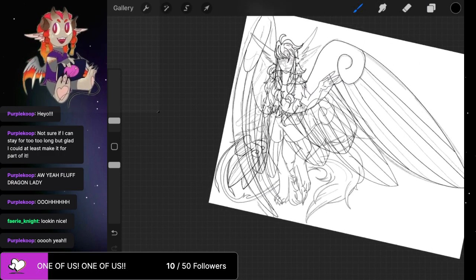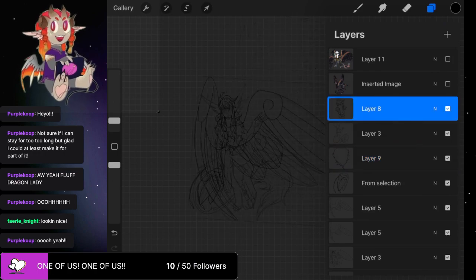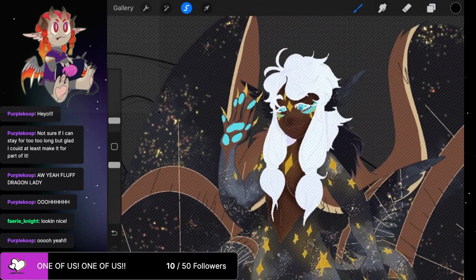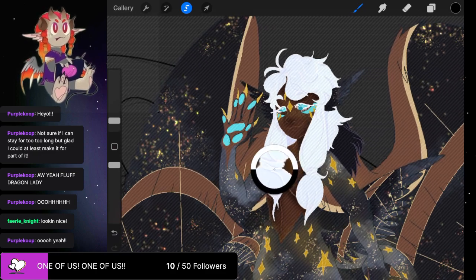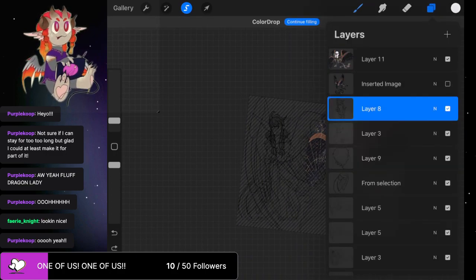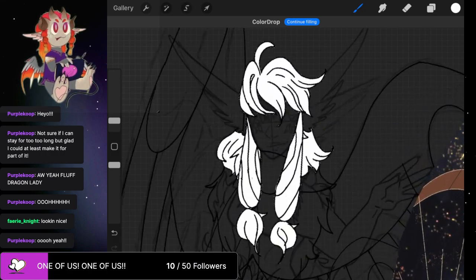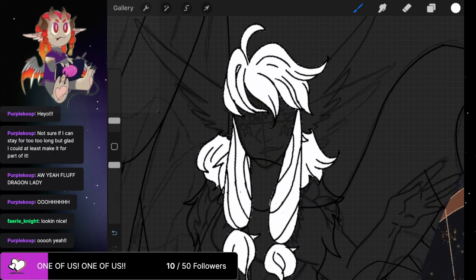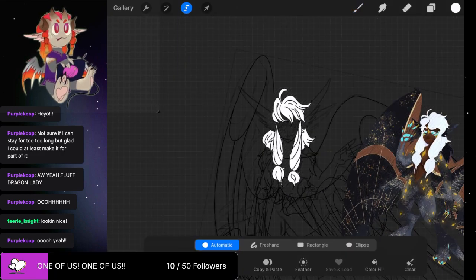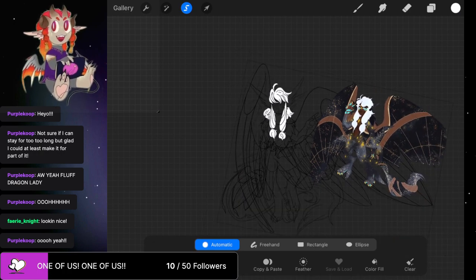So here you can see the entire mess of lines that this has become. I'm planning on turning off the background layer, and we're going to start with this part, because it's the easiest. How is this part the easiest? Well, this is how. This part of Kurota's hair is white. The top half of her two-tone hair is white.